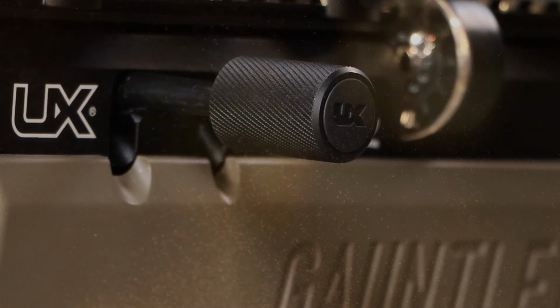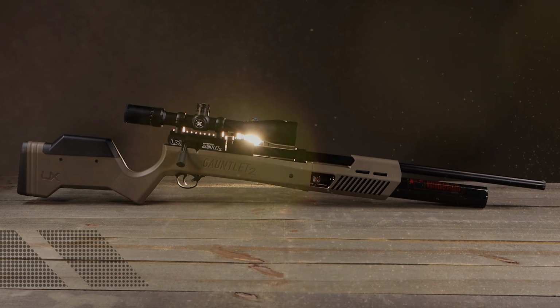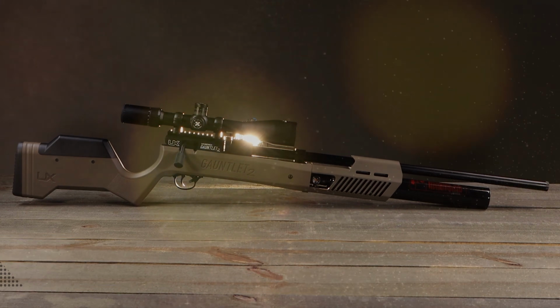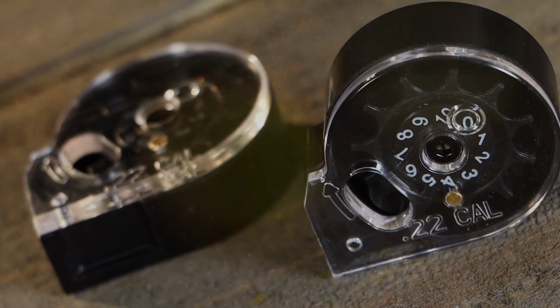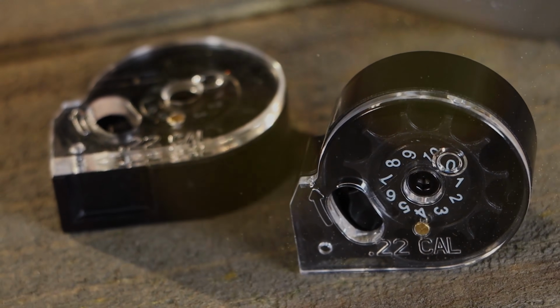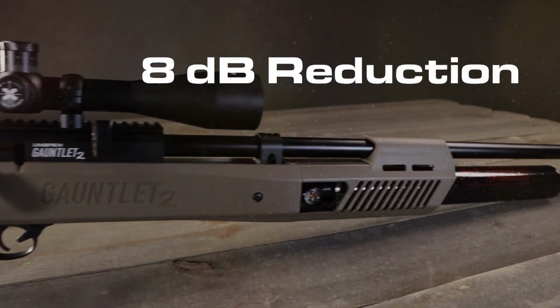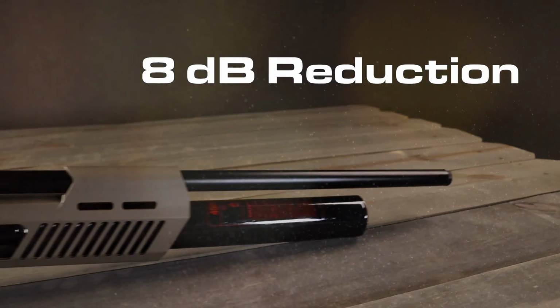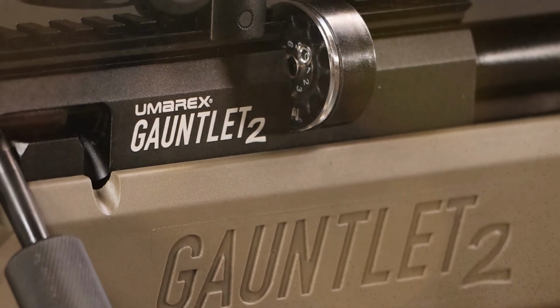Looks-wise, it's got a mean stance. My wife swears it looks like something from a sci-fi flick, but functionally, the bullpup layout makes it super maneuverable, and the barrel shroud isn't just for show, it helps dampen the report. That said, when you're dumping pellets fast, you'll hear it working. It's not the quietest airgun on this list, but it doesn't scream either.